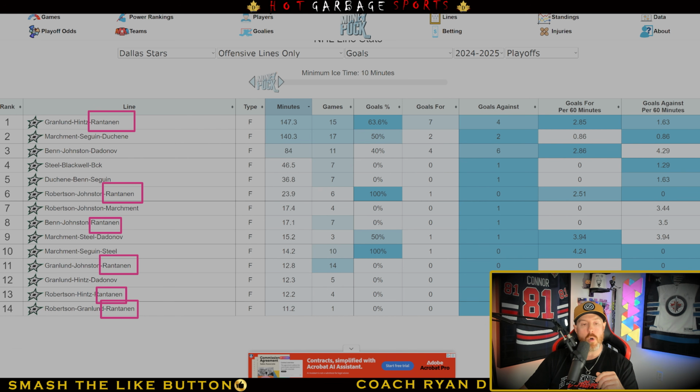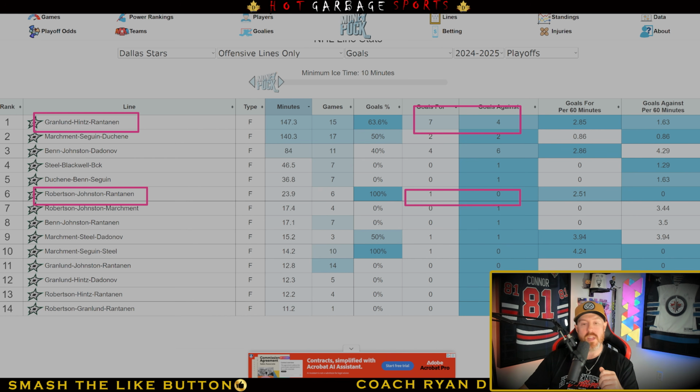And don't let these small totals fool you. If a shift is 45 seconds, that is still a lot of time in a short playoff series. We can see he was productive enough, or the line was productive enough, when he was with Hintz and Granlund. We can see with Robertson and Johnson, it was no harm, no foul, but it wasn't explosive. It was 1 goal for, 0 against, which is good.